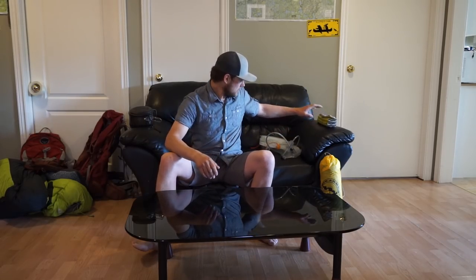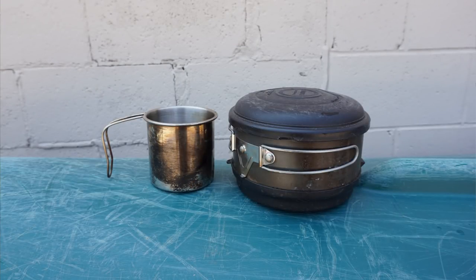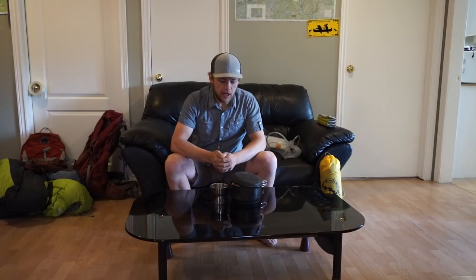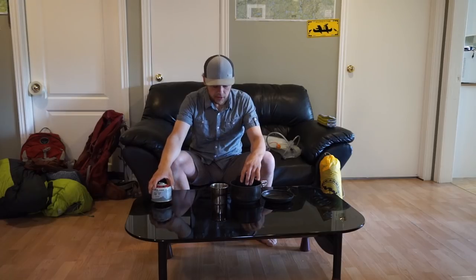So anyway, next will be my cooking system. Before I get into my cooking system here, I just like to say that I do a lot of cooking out on the trail. I have no problem stopping for lunch, taking an hour for lunch, and cooking myself a nice hot meal. Especially at the end of the day too, you've been climbing all day, hiking like crazy, and you're tired, and I love taking the time to make myself a nice hot meal. It's quite rewarding when you can eat well out there too. And I just love cooking in general. So anyway, let's dive into it.